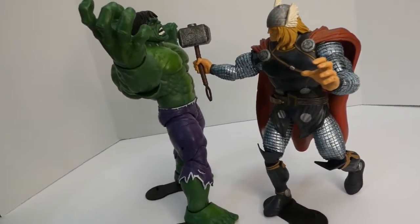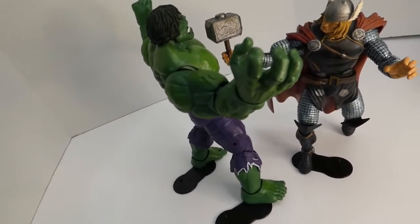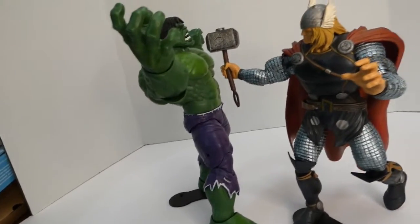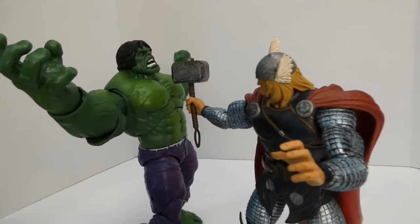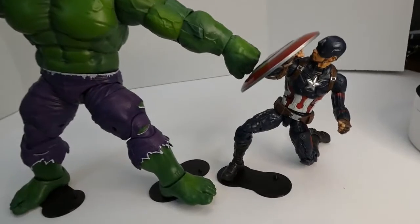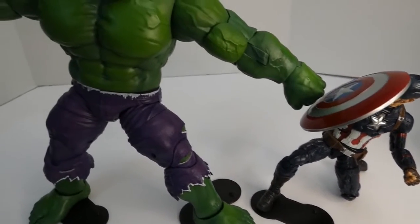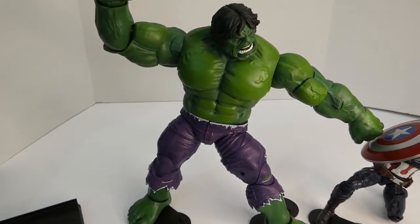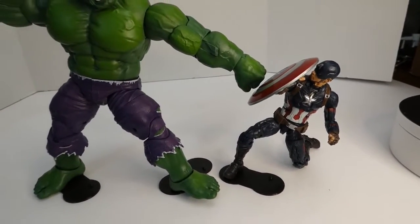Now, I'm going to be honest, his pose with Thor kind of exposes some weaknesses of both the Thor and the Hulk. I was trying to make it look like there was an uppercut from Thor into Hulk, and Hulk was falling backwards. Yeah, neither one of them really sit in that pose very well, but that's weaknesses on both figures. And, of course, as you could imagine, he dwarfs MCU Captain America, and he also dwarfs Doctor Strange, which should be expected. Now, somebody's going to get mad because I put in another MCU with a comic character. Oh, noes!